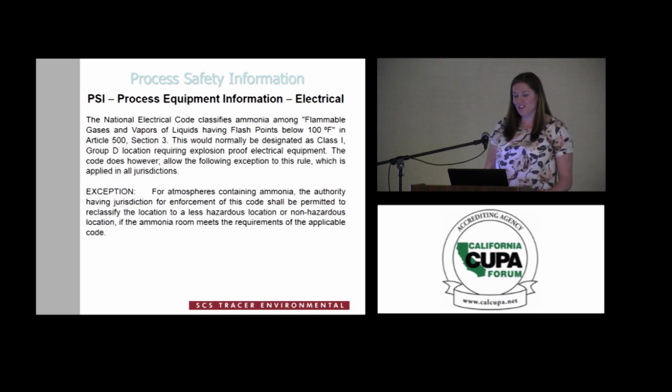Electrical classification. Okay, I'm just going to read this one because it's just information that they should have documented somewhere in their PSI. The National Electrical Code classifies ammonia among flammable gases and vapors of liquids having flash points below 100 degrees Fahrenheit. This would normally be designated as a Class 1 Group D location requiring explosion-proof equipment.